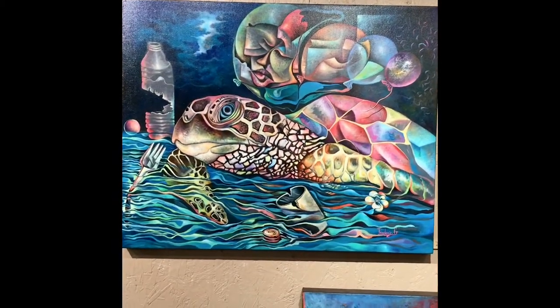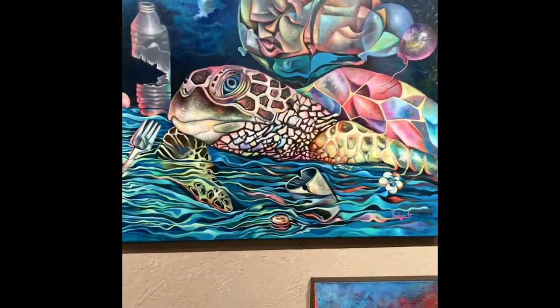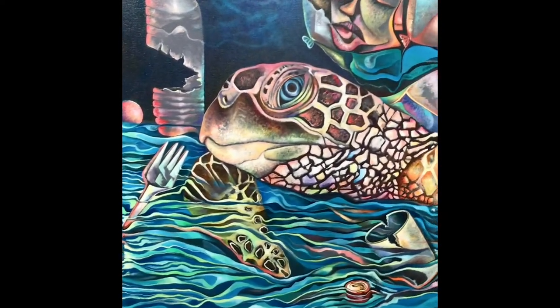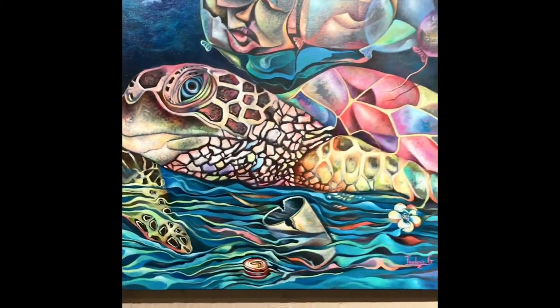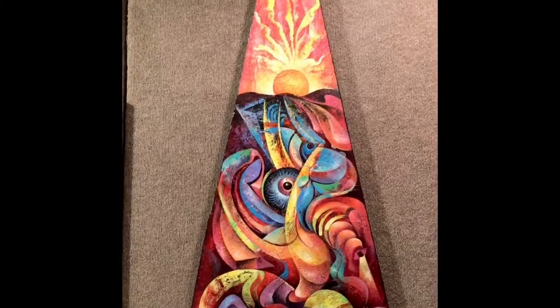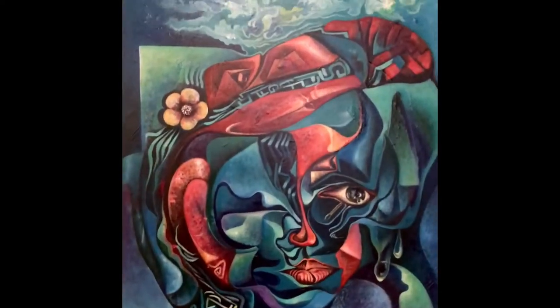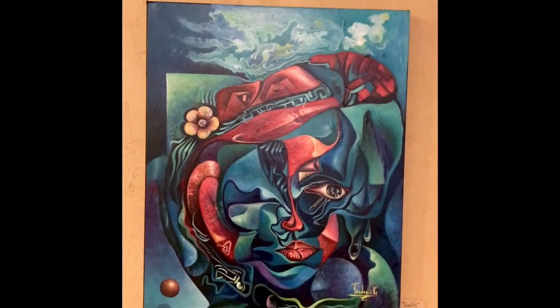This is one of my newest pieces. It's called Home. The original 30 by 24 acrylic painting is available, as well as reproductions on paper and canvas. All of my canvas reproductions are in a black modern frame and complement any wall color.